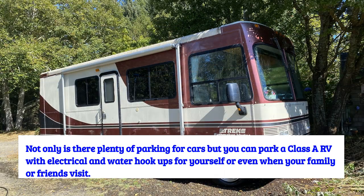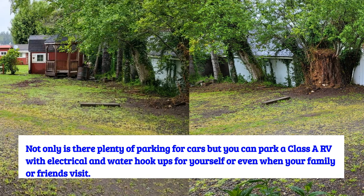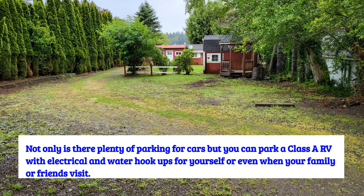Not only is there plenty of parking on the property for cars, but you can park a Class A RV with electrical and water hookups for yourself or even when your family or friends visit.